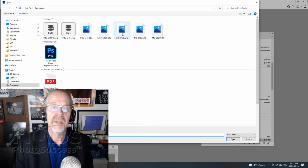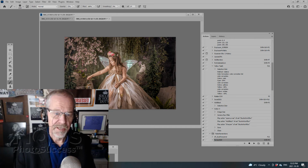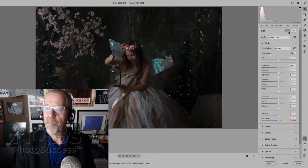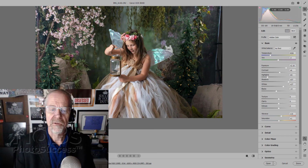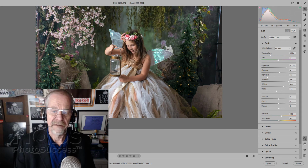Oh, it's been duplicated. 3.8. Let's go to 6.0. Somehow I downloaded that one 2 times. Boom. Yeah, so you could see it was horribly underexposed. By the way, a pose like this, I would never cut off her legs like that. Never, never, never. I might come in close like this, vertically, but, you know.